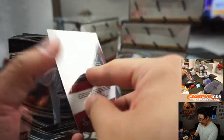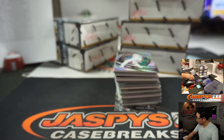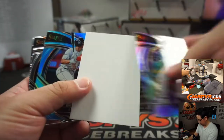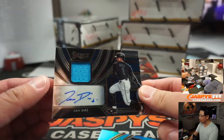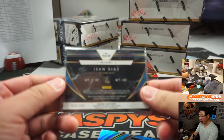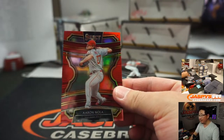Dakota Hudson to 149 will also ship. That won't ship. Rafael Devers to 35, Red Sox, and Ozzie Diaz to 209, jersey and auto. Nice one for Matt Stubblefield and the Marlins. Aaron Nola to 199, Phillies.